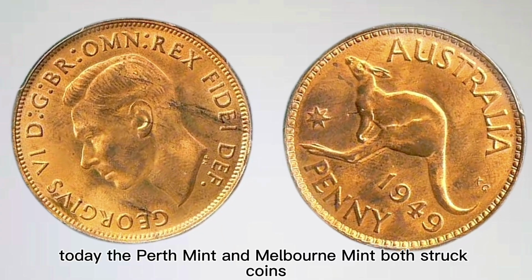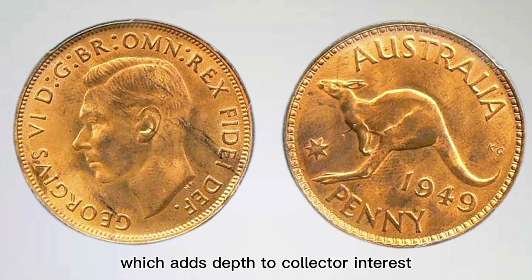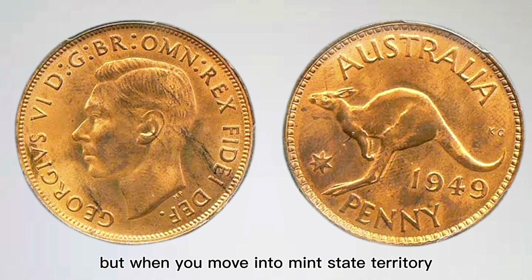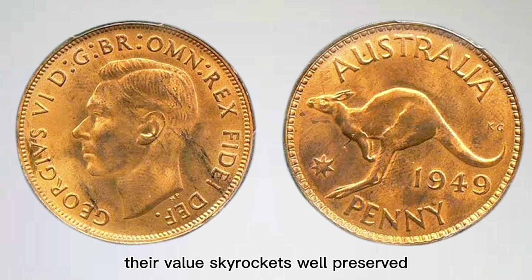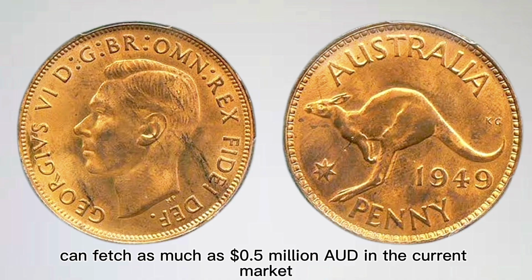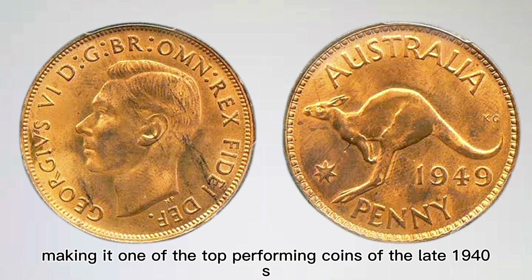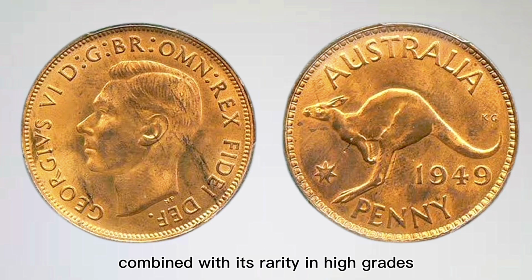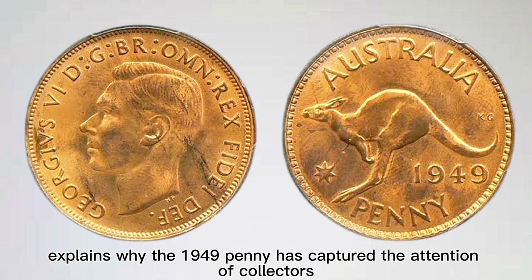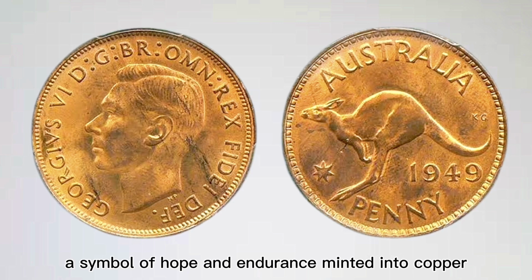The Perth Mint and Melbourne Mint both struck coins, and subtle variations exist between them, which adds depth to collector interest. In terms of value, circulated 1949 pennies are affordable, but when you move into mint state territory, their value skyrockets. Well preserved, fully lustrous examples with sharp details can fetch as much as $0.5 million AUD in the current market, making it one of the top-performing coins of the late 1940s. Its historical context as a post-war issue, combined with its rarity and high grades, explains why the 1949 penny has captured the attention of collectors. Owning one is like holding a piece of Australia's rebirth, a symbol of hope and endurance minted into copper.